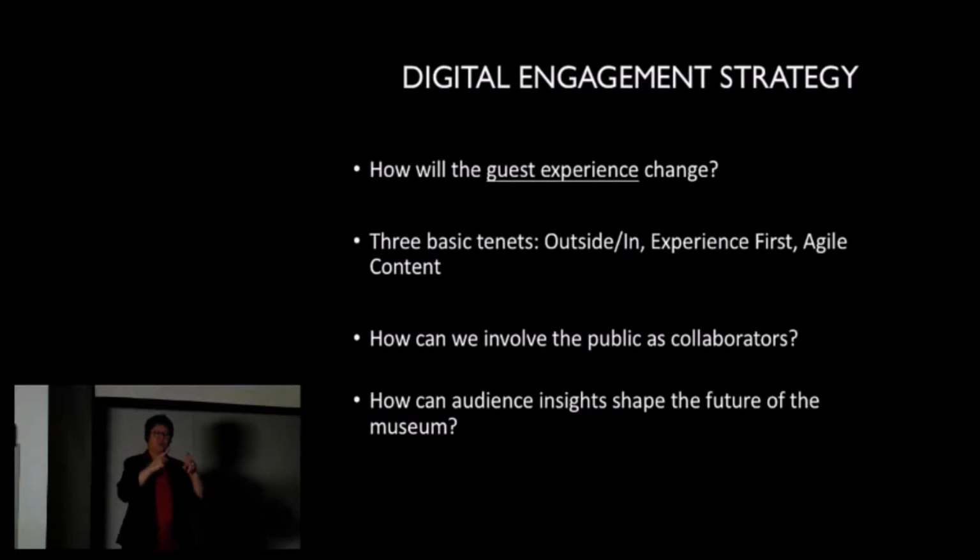The second is experience first. A lot of times we start with the artifact or the object first. And so one of the things that we've talked about is we start with the experience first. What is the experience that we want that guest to have when they come through the museum or they go to that collection that's online? And then we decide what things go around that, what artifacts are we going to use. And then finally, agile content. That has been an interesting thing at the museum.